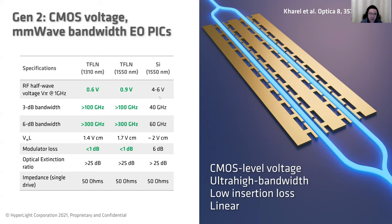Now, if you compare that with silicon, you're looking at 4 to 6 volts at probably low RF frequency. And when you go to 40 gigahertz or 60 gigahertz in future systems, the absolute voltage there is going to be much higher. And what's even more exciting is that the 6 dB bandwidth, or the usable range of the thin film lithium niobate, is actually beyond 300 gigahertz. Some of our customers have indeed taken this to those frequency ranges. So it shows the compatibility for future systems if there was ever a need to go to those frequencies.